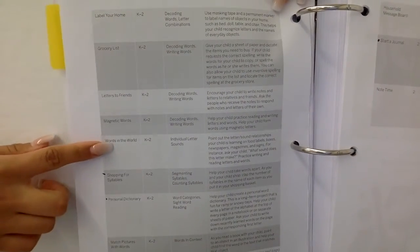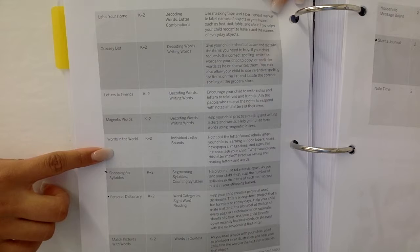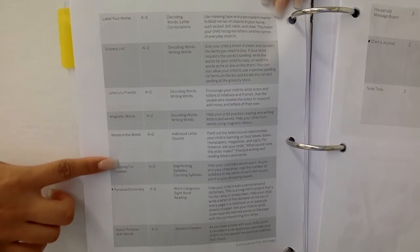Next skill building activity is page 50, and words in the world. Point out the letter-sound relationship to your child. Your child is learning on food labels, boxes, newspapers, magazines, and signs. For instance, ask your child, what sound does this letter make? Practice writing and reading letters and words.